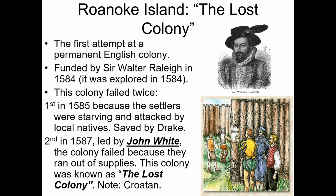He arrived at another bad time. He arrived in August. Has anybody ever been to Hatteras before? That's Croatan. So he can't go south to search for them because what's rolling up the coast that requires them to leave quickly? A hurricane. A hurricane's rolling up the coast. So they head back because they're like, if we don't go, we're going to be stranded. We're going to have nothing. So we don't know what happened.